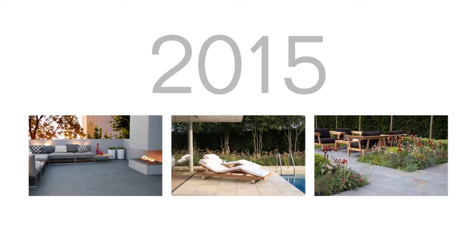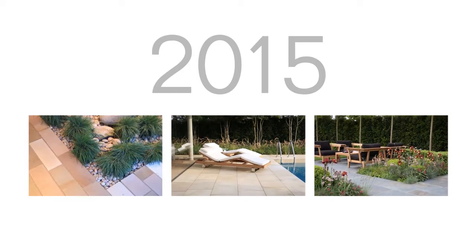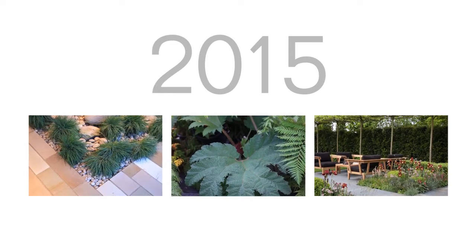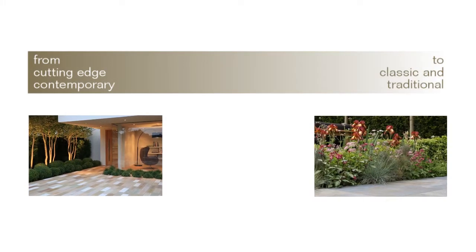With many exciting additions to our collection of garden and driveway products, there is plenty to inspire every garden maker and driveway landscaper over the coming year, in every style, from cutting-edge contemporary to classic and traditional.